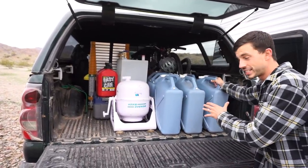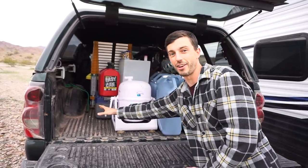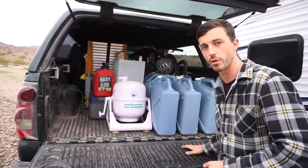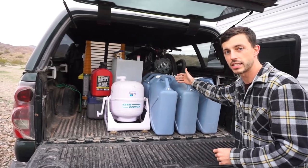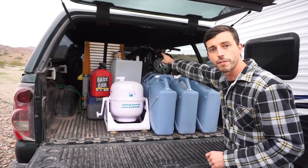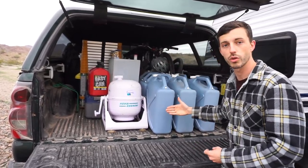So, as you can see, we've got this baby pretty much full. There's just a little bit of room right here for our trash. When we head into town, we take our trash with us to throw it away. And the way we've got everything organized in here is the stuff that we rarely use is all the way in the front, and the items that we need regularly are toward the back.